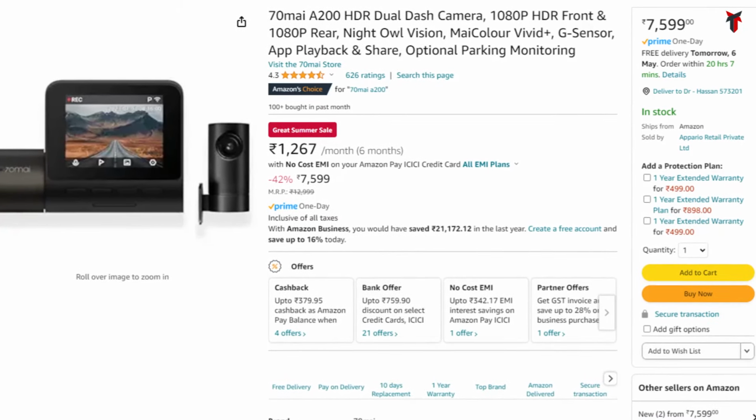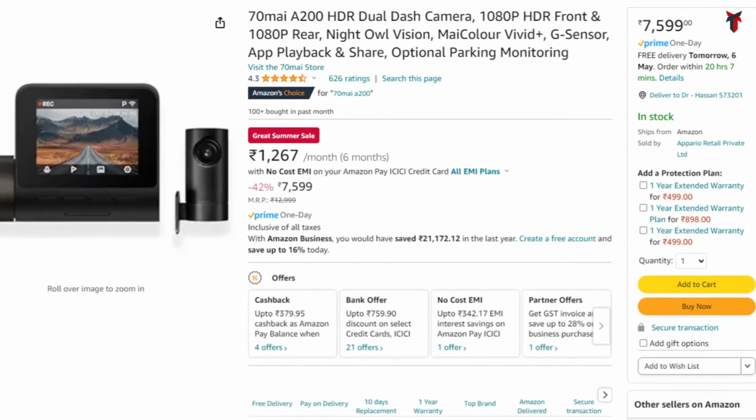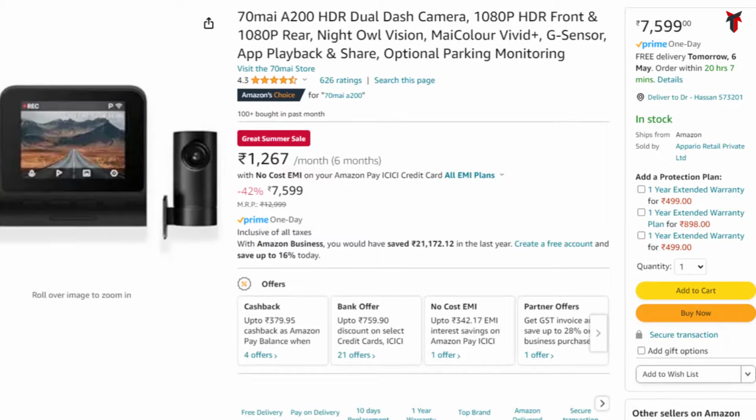The camera, which generally trends at 7,999, is now priced at 7,599, and if you add the cashback and credit card discounts, you can get this camera close to 6,500 to 6,800 rupees. Again, a very good discount for someone who is looking for those specific specifications, for the specific requirements in a dash cam around the price bracket of 6,000 bucks.